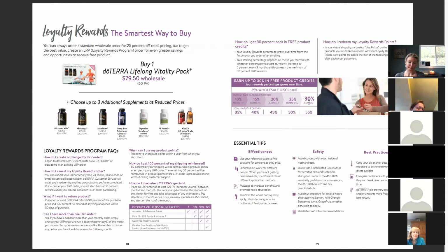For instance, right now, if we order 100 PV in oils, I get 30 PV back, 30% back that I get to use towards free product. So it builds up really quickly. I can basically get a free frankincense every other month. So it's a really generous program. It's definitely something that you want to look into.